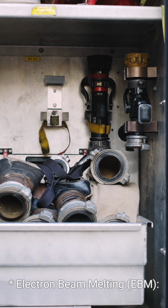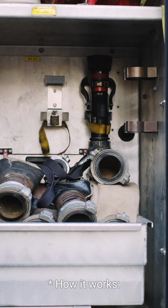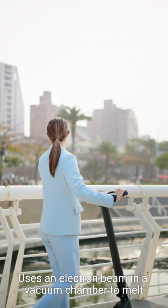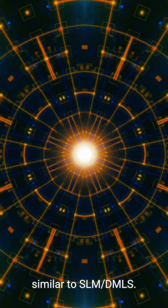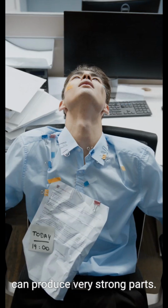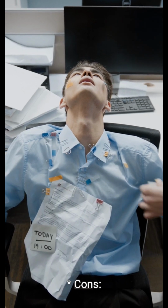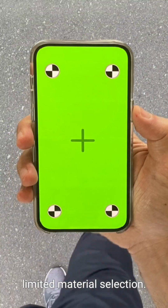Electron beam melting, EBM. Another metal 3D printing technology. How it works: it uses an electron beam in a vacuum chamber to melt metal powder, similar to SLM and DMLS. Pros: good for certain reactive metals like titanium, can produce very strong parts. Cons: high cost, limited material selection.